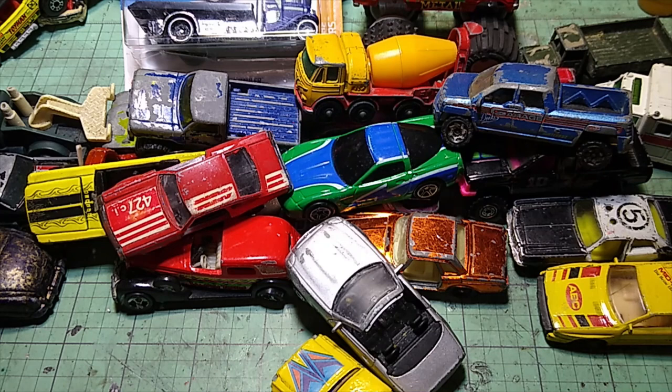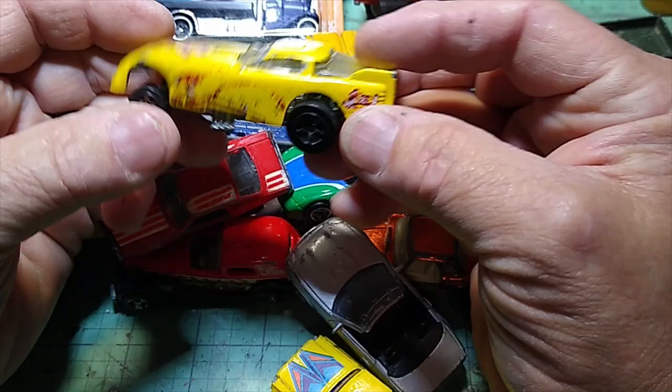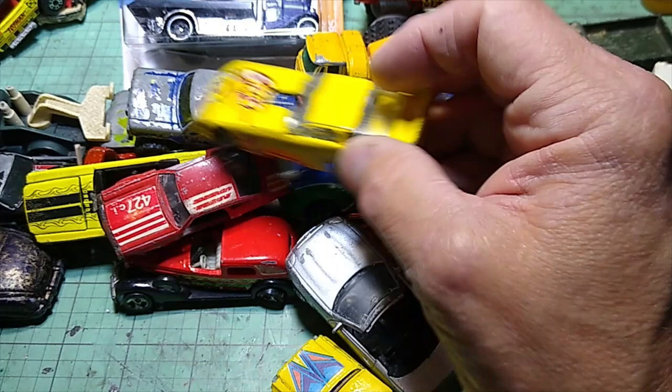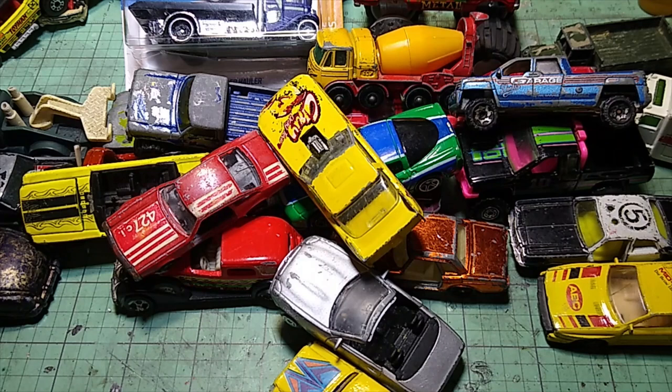Here's one that I really like. It's the Hot Wheels Funny Car. I love the old funny cars, especially the ones that pop open. The modern ones, they don't actually make them pop open like they used to, but still. Give it a little paint, some decals, you have a genuine article there.